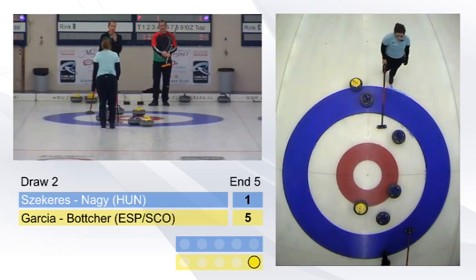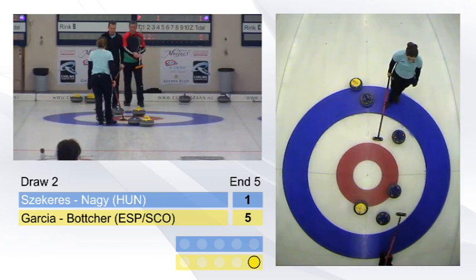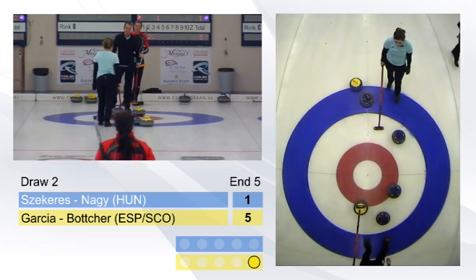You don't have to throw it hard. That's okay though. When this puck jams here, this one will be shot.